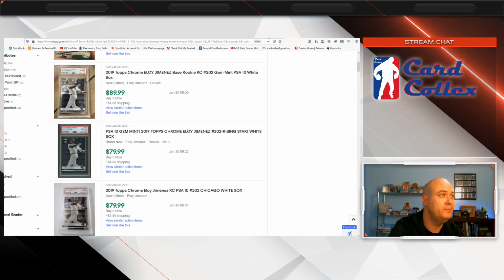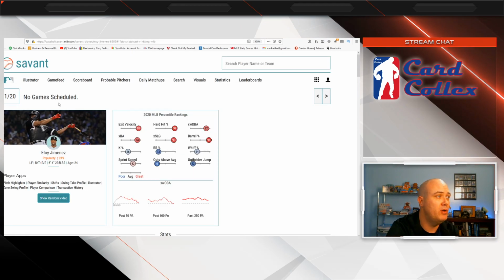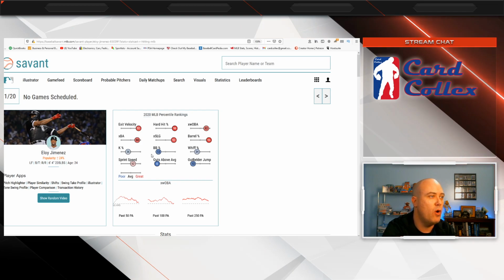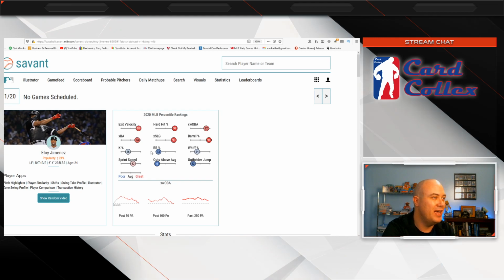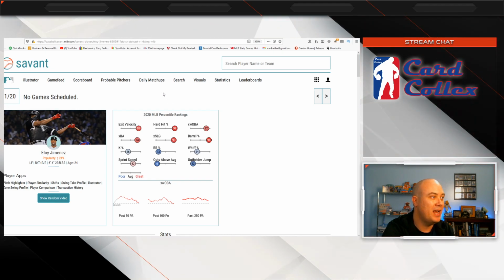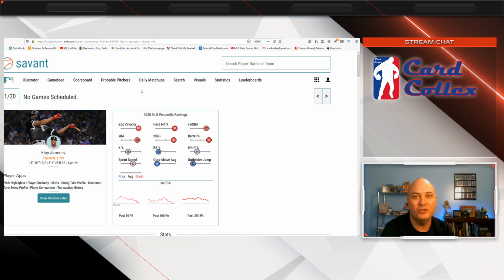Going to Baseball Savant, again: exit velocity, hard hit percentage, barrel percentage, expected slugging, expected batting average. The only thing is he doesn't walk nearly as much as Bryce Harper. He's kind of off there, but definitely a pure hitter that has a lot of potential, and a guy that I'm buying right now. I'm buying a lot of Eloy Jimenez right now. I think they're undervalued, and I think the potential is there.